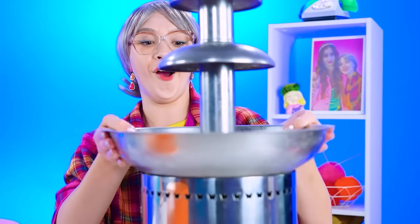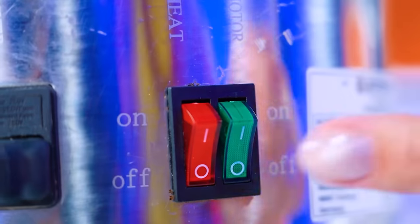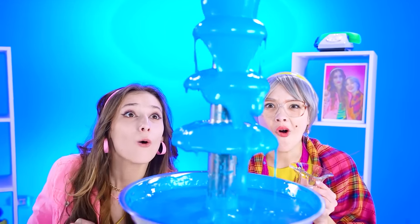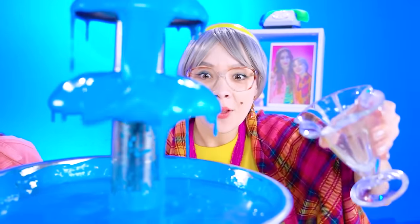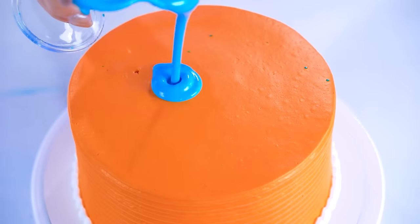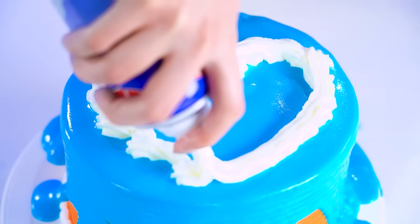What? Gran brings out a choco fountain. And the choco? Well, is our eggy friend not perfect for this role? That color. I have no words besides magnifique! And now for the most important part. Onto the cake it goes. You must add your whip. All right. A heart for our cutie.